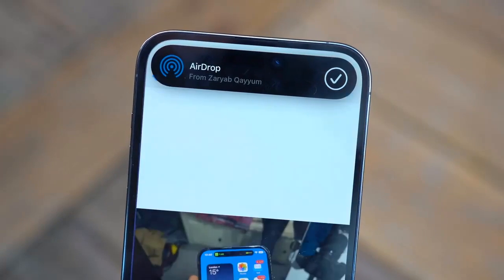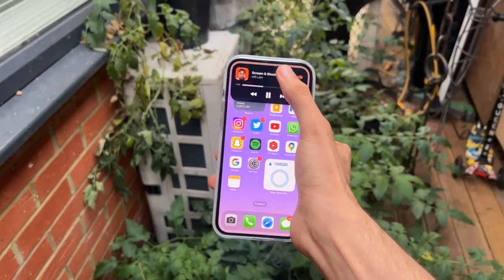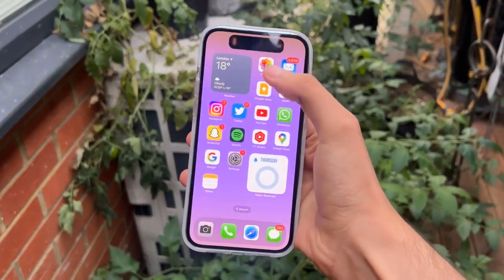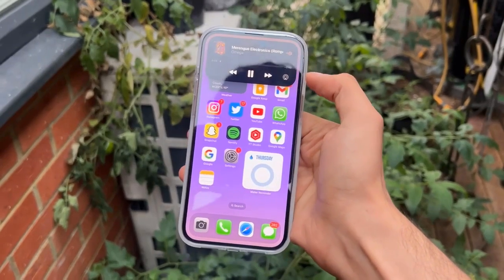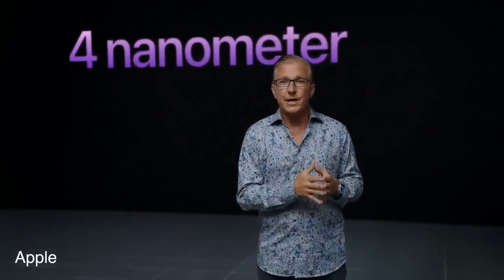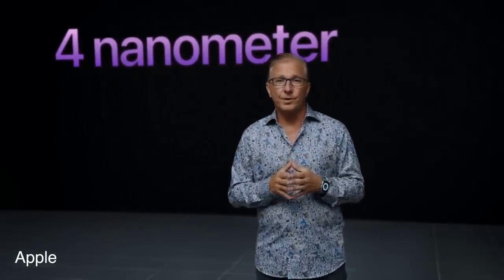Unfortunately, the iPhone 14 Pro Max sticks with 20-watt charging, so there are faster charging phones out there. Charging a drained iPhone 14 Pro Max, we got only 42% in 30 minutes. Apple claims you can hit 50%, so we will be retesting it.